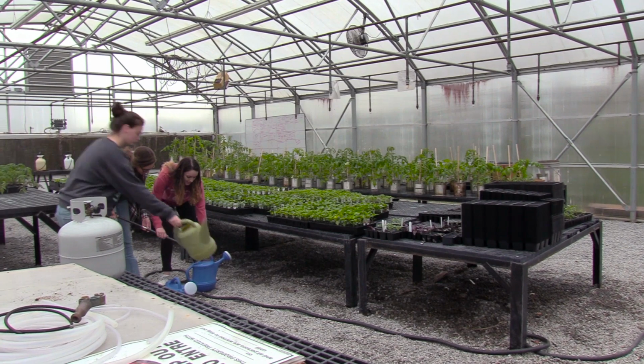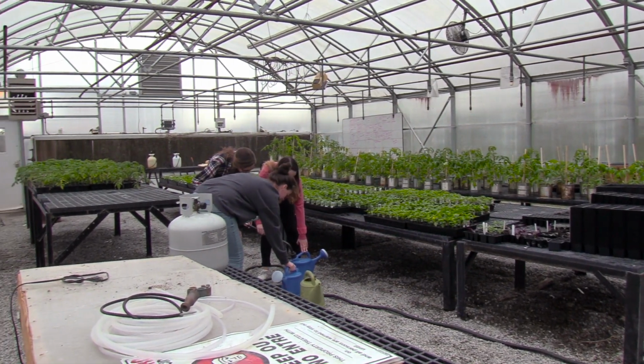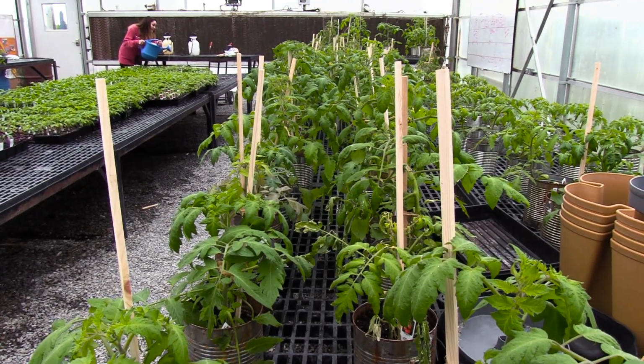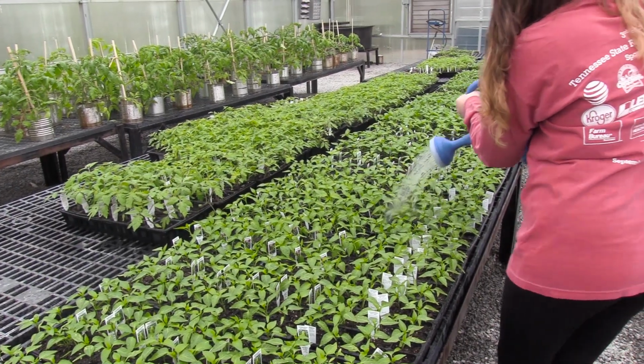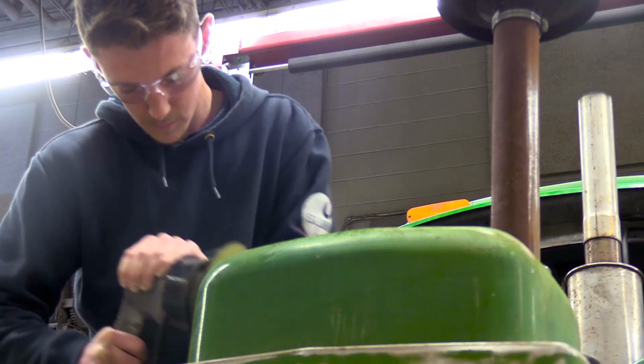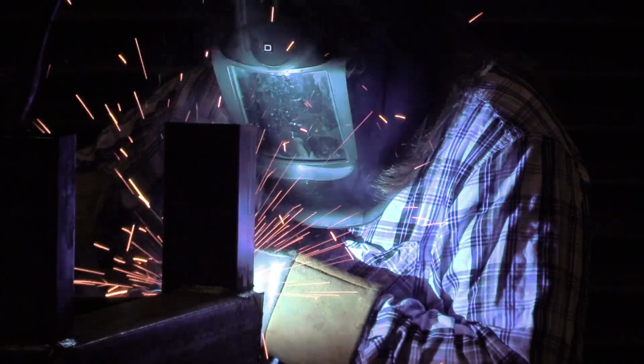So we're always out in the greenhouse. We do a lot with tomatoes and peppers that we grow out there. We actually sell some of those to co-op and sell them directly out of our greenhouse to kind of just get that experience if you want to go into the horticulture industry. And then the ag mechanics pathway, they're always out in the shop. They restore tractors and learn how to weld and things like that.